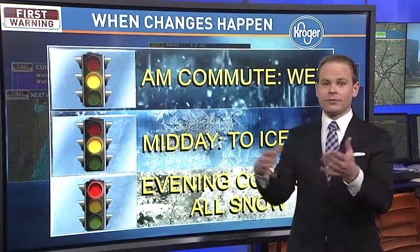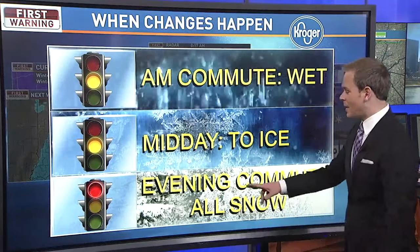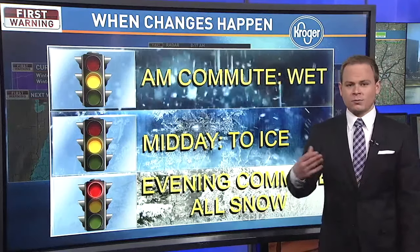But the commute, rough. This morning's commute has been wet. Midday, this transitions to ice for many and snow. And then evening, snow for all of us. That's when most of our accumulation will happen.